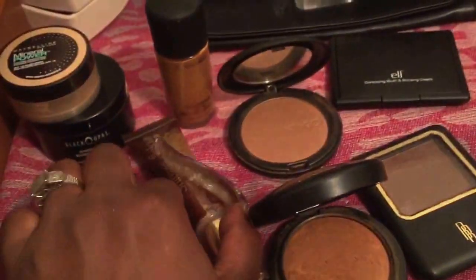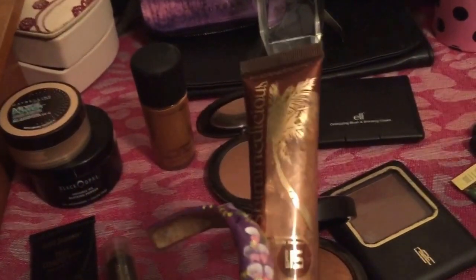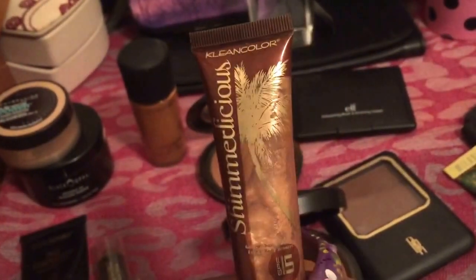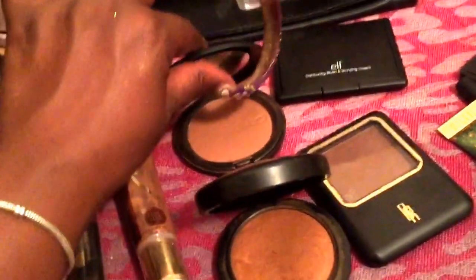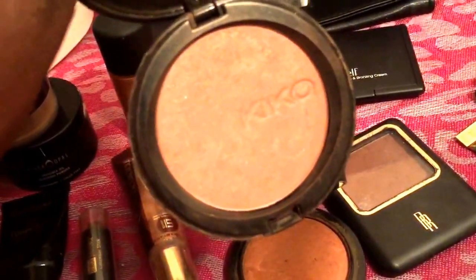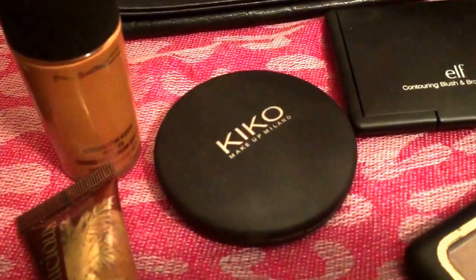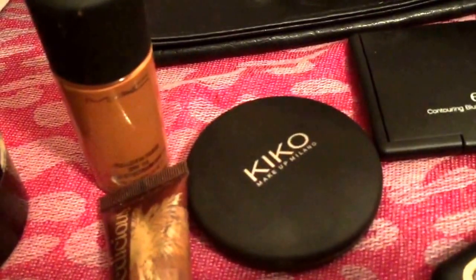I'm going to go back into the Shimmerlicious by Clean Color. I really liked how this showed up in my photos last week, and it's a lot of shimmer. So what I like to do is set that shimmer with the Kiko bronzer in the shade number 2. Once again, that's the Kiko bronzer and it looks like that. So I'm going to use these two together with each other.